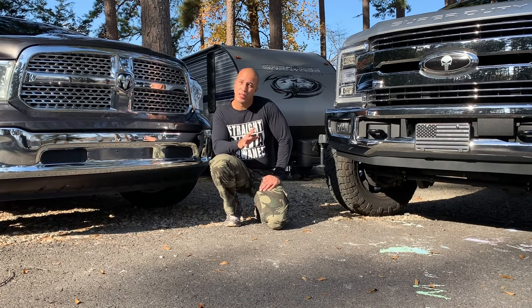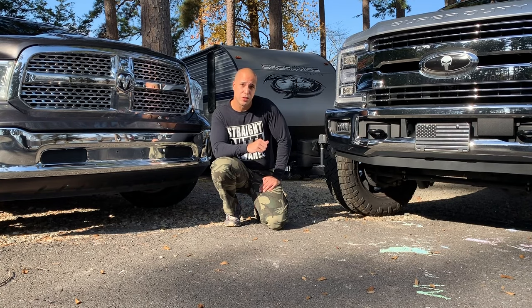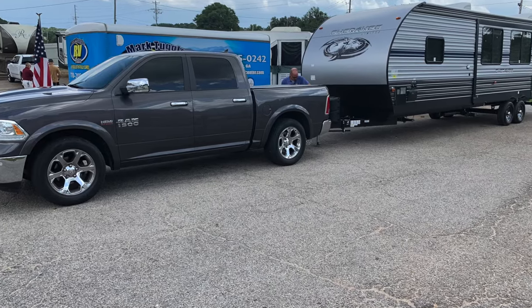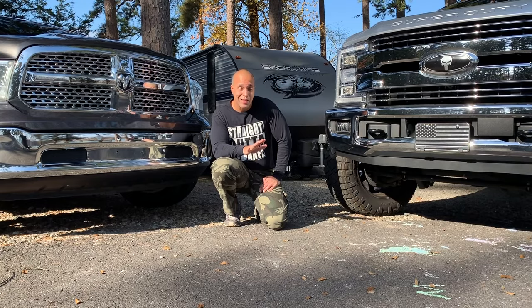This was something we were really concerned with. Now, big shout out to Mark Tuggle RV, who sold us the camper. The owner of the RV dealership, Mark, actually let us drive this truck to his dealership before we purchased the RV, hooked up a weight distribution system to our truck, and let us take it for a test drive. I don't know a lot of dealerships that will let you do that, but know that it is possible.